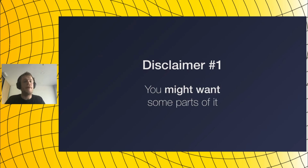However, you might want some parts of it. We've been adopting these ideas as we go. We haven't performed a big bang change, a big bang release. We're just trying to test some of these ideas, measure their value, and adapt the result. For instance, isolating the framework is something that could make sense.